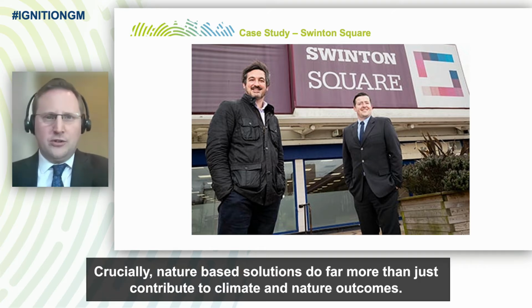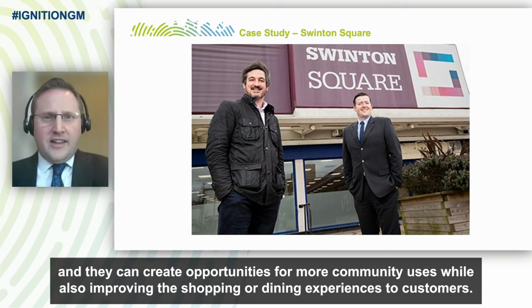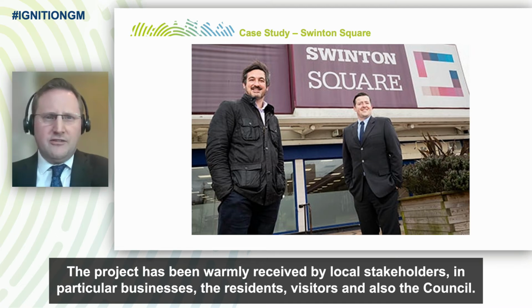Crucially, nature-based solutions do far more than just contribute to climate and nature outcomes. As we've heard, they can deliver wider economic and social benefits, which help improve the vibrancy of town centres. And they can create opportunities for more community uses while also improving the shopping or dining experiences for customers. And we've seen strong evidence of this. And the project has been warmly received by local stakeholders, in particular businesses, the residents, visitors, and also the council.